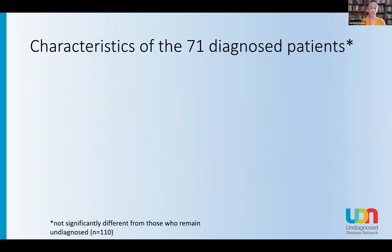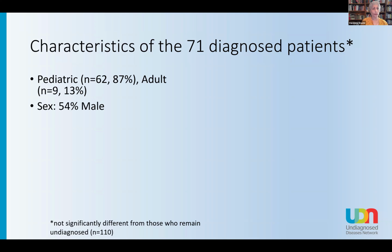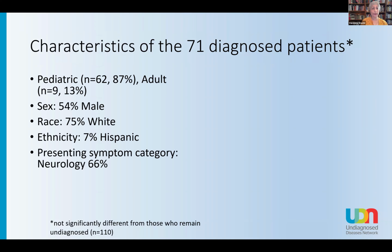If you look at the characteristics of the 71 diagnosed patients, they were not significantly different from the ones who were undiagnosed. Of the 181, 110 still don't have a diagnosis, but they're very similar to the diagnosed patients in terms of age distribution. Most were pediatric, 54% were male, most were white. We had relatively low Hispanic participation as well. Most came in with neurological symptoms, and most were referred by their geneticist. The second most common referring provider was their neurologist.